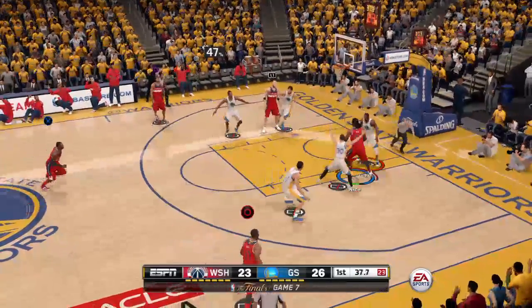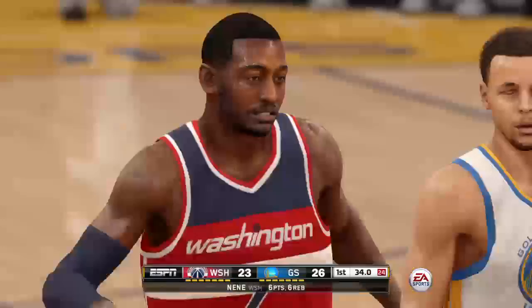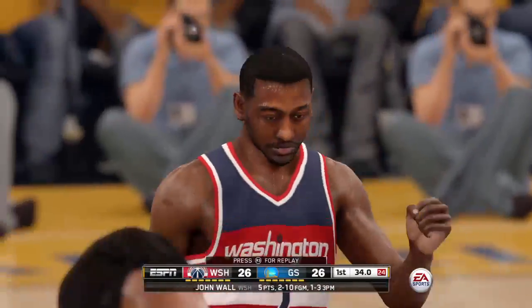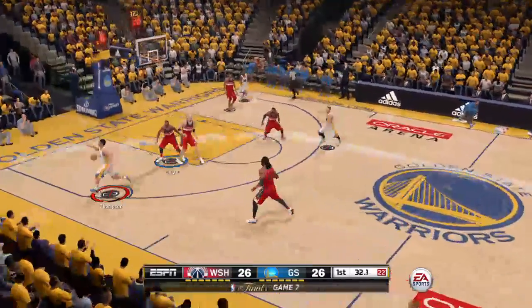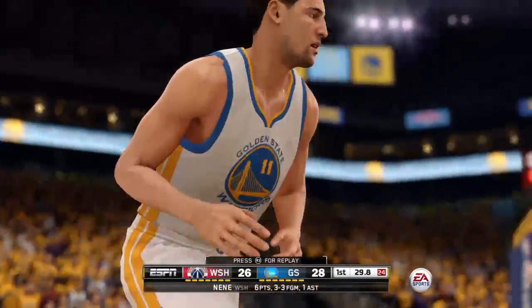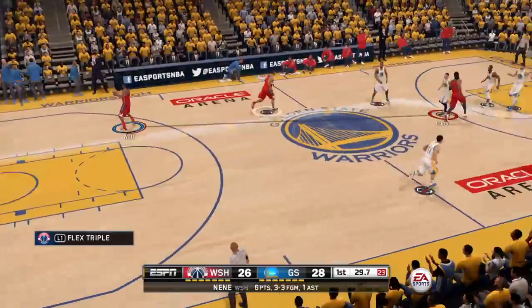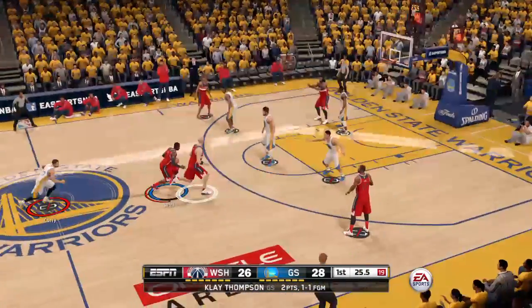The Wizards with the offensive rebound for a second chance opportunity. And John Wall with the jump shot. Knocks it down for three. He's averaging 17 points per game this season. There's nothing prettier than seeing a big-time shooter knock in a three from straight on. The assist from number 3, Wall.